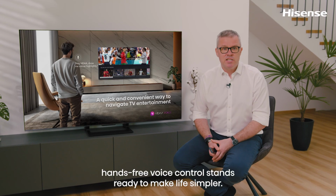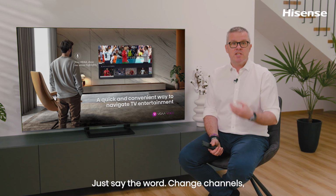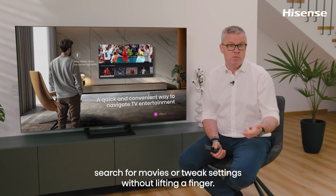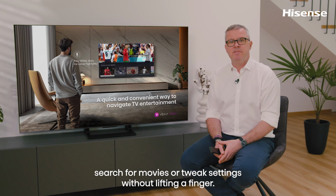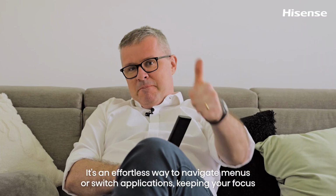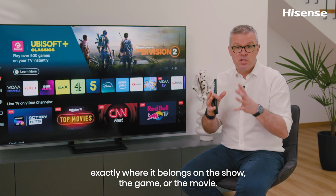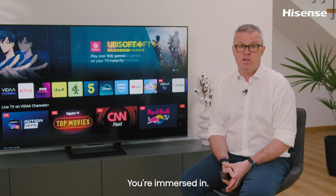In the background, hands-free voice control stands ready to make life simpler. Can't find the remote control? Just say the word. Change channels, search for movies, or tweak settings without lifting a finger. It's an effortless way to navigate menus or switch applications, keeping your focus exactly where it belongs, on the show, the game, or the movie you're immersed in.